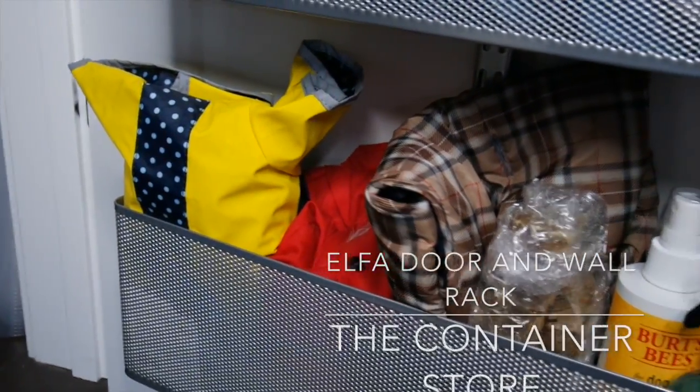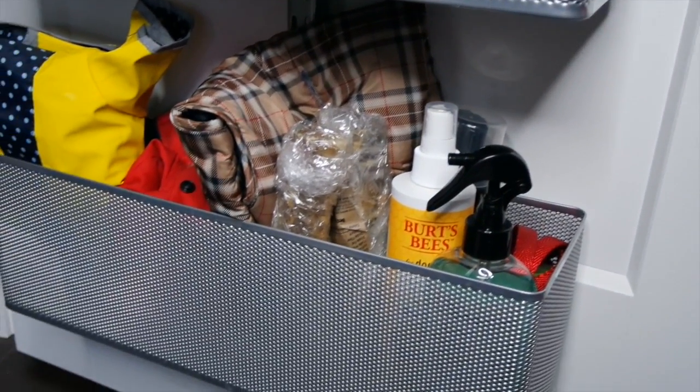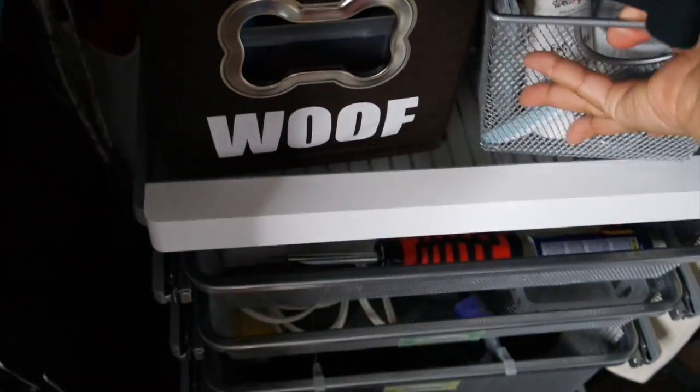In one of the little containers here, we also have some grooming tools that don't quite fit in our grooming bin that we don't use very often. And speaking of grooming bin, here it is.